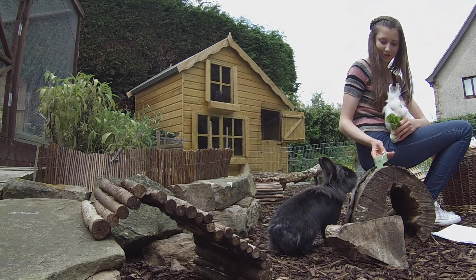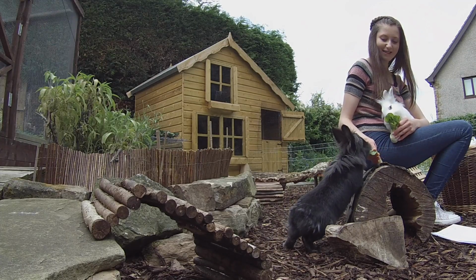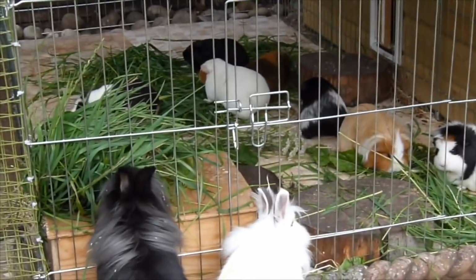A natural diet might sound a bit complicated, but it's quite straightforward. So we'll start off with rabbits and guinea pigs. They have very similar nutrition needs.